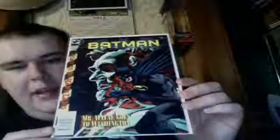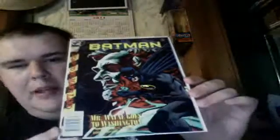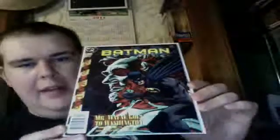This is 559. This is the last part of Aftershock. Then we've got The Road to No Man's Land. These are the last 3 issues before No Man's Land starts. This is actually 560, and this is what's called Mr. Wayne Goes to Washington. He goes to D.C. and tries to convince Congress to help Gotham rebuild. And, of course, they tell him no, because Gotham is beyond repair or something of that nature.